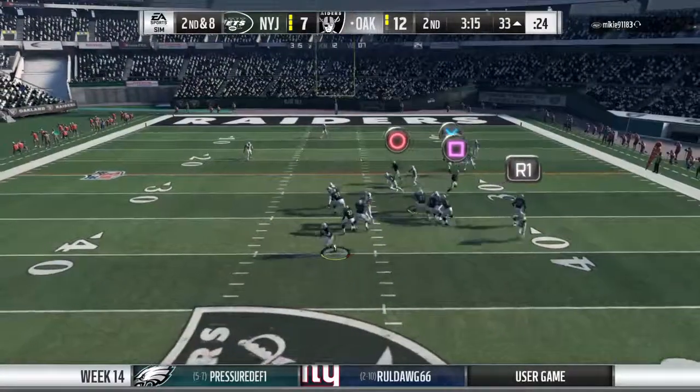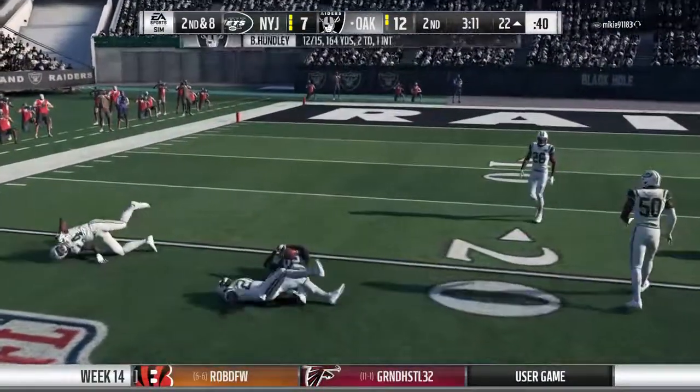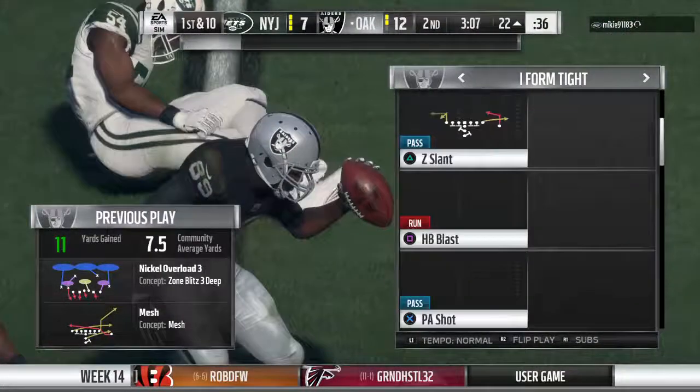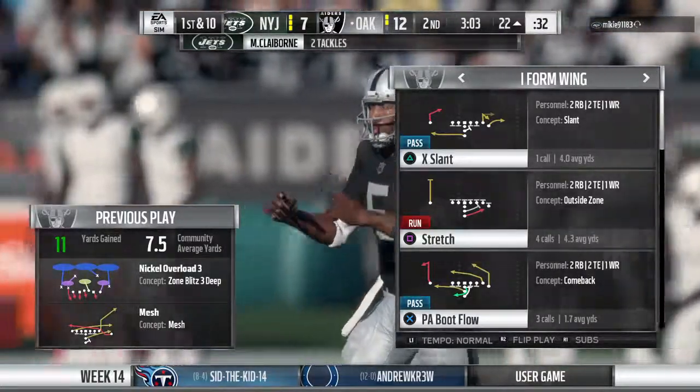Now back to throw. And this is a rocket pulled in by Cooper, complete. And brought down, but not before they're inside the 25. That one will go as a gain of 11. Raiders having a first down as well.